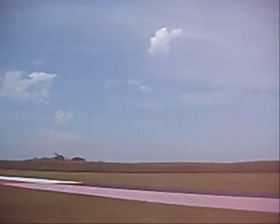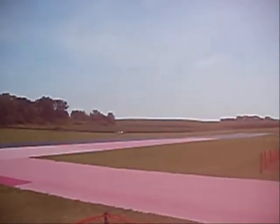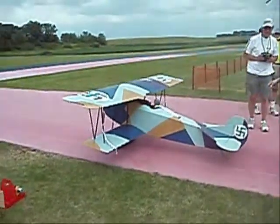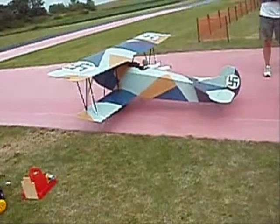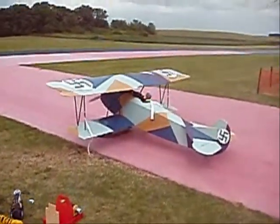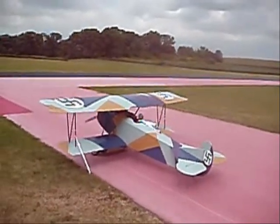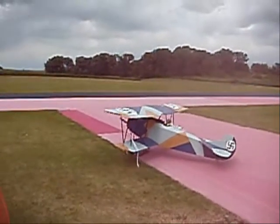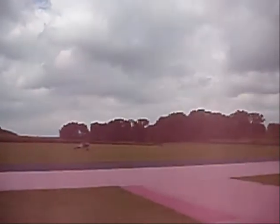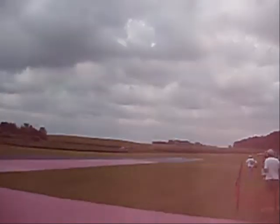Twin engine coming in for a landing. Nice. Set it down in one piece. It's got the finished paint scheme on this Fokker D7R biplane. Dash here down the runway. D7 going up. Go up, go up, go up.